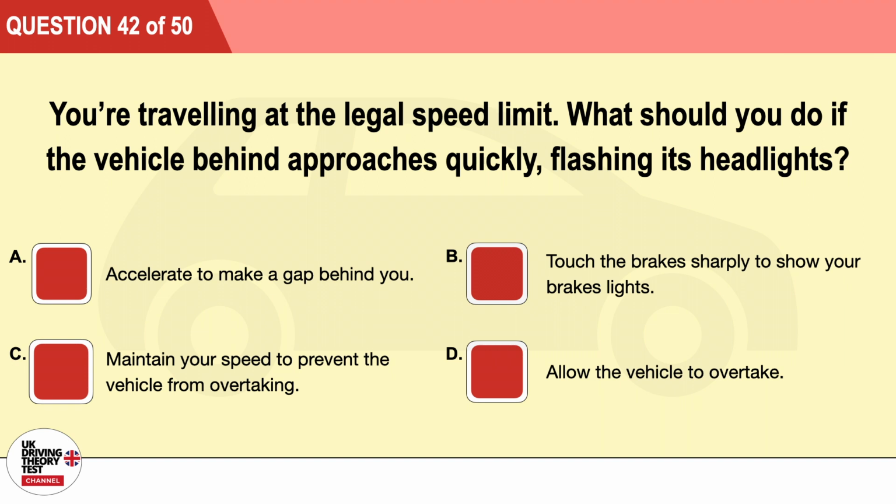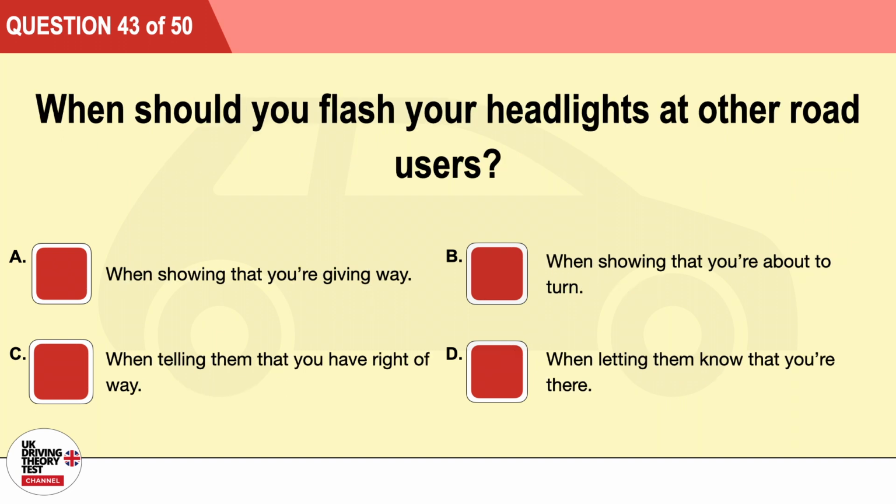The correct answer is D. Allow the vehicle to overtake. Question 43. When should you flash your headlights at other road users? A. When showing that you're giving way. B. When showing that you're about to turn. C. When telling them that you have right of way. D. When letting them know that you're there.